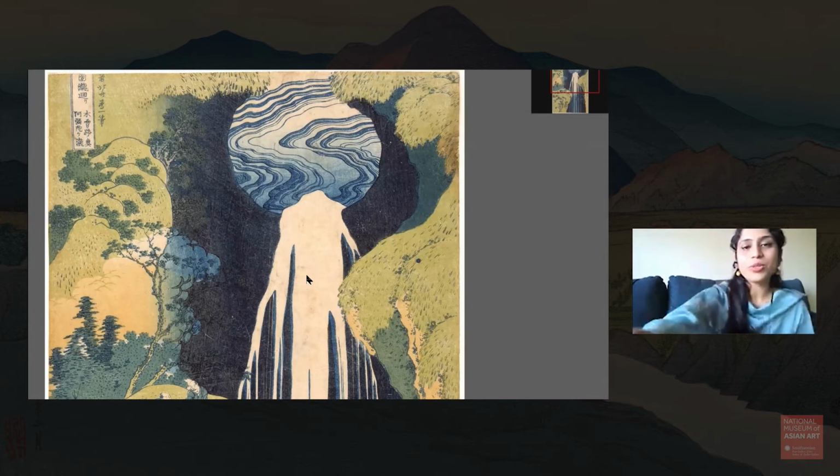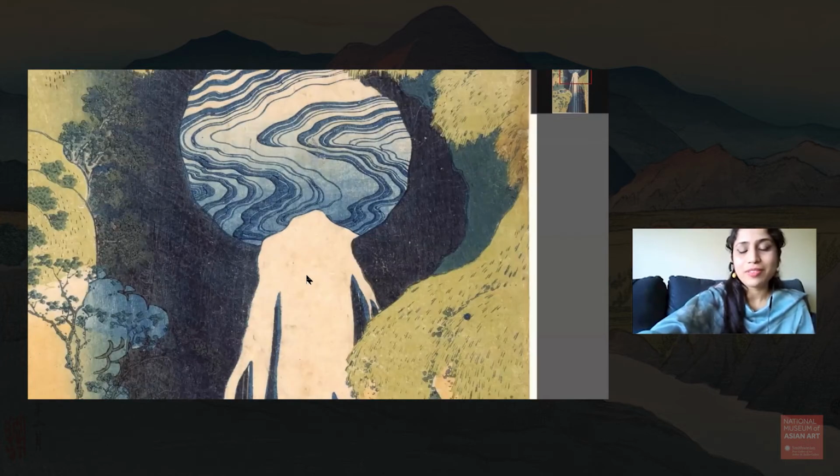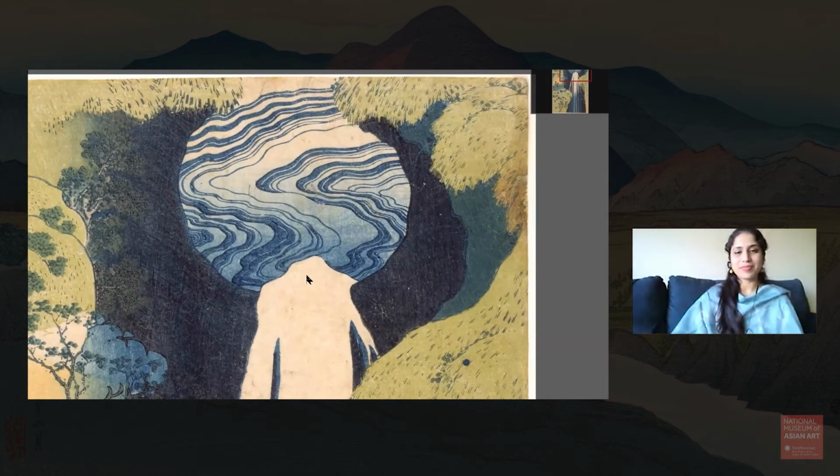And now we'll zoom into this uppermost part of the river where we see a lot of ripples. And here, the wavy nature of those lines invite us to pay attention to the wave of the breath itself, the rise and the fall of the breath.